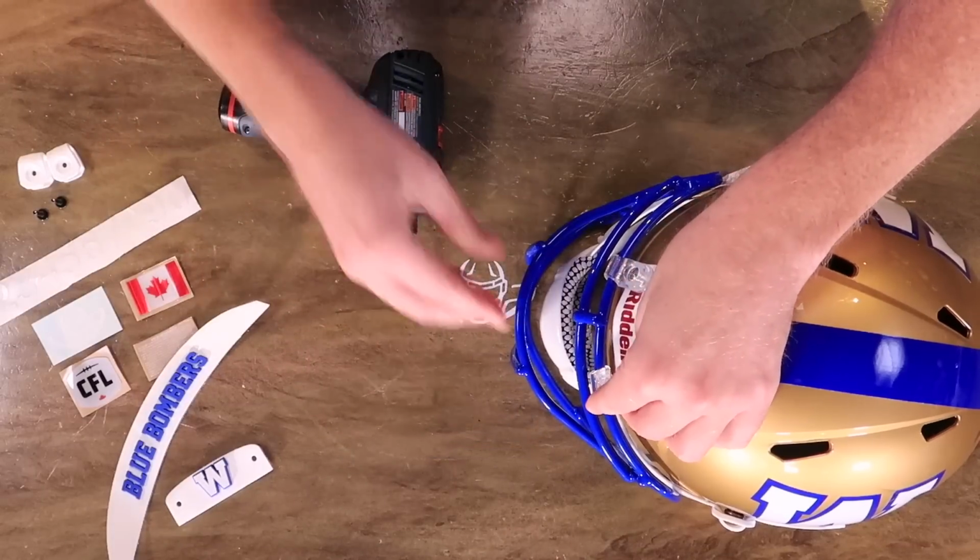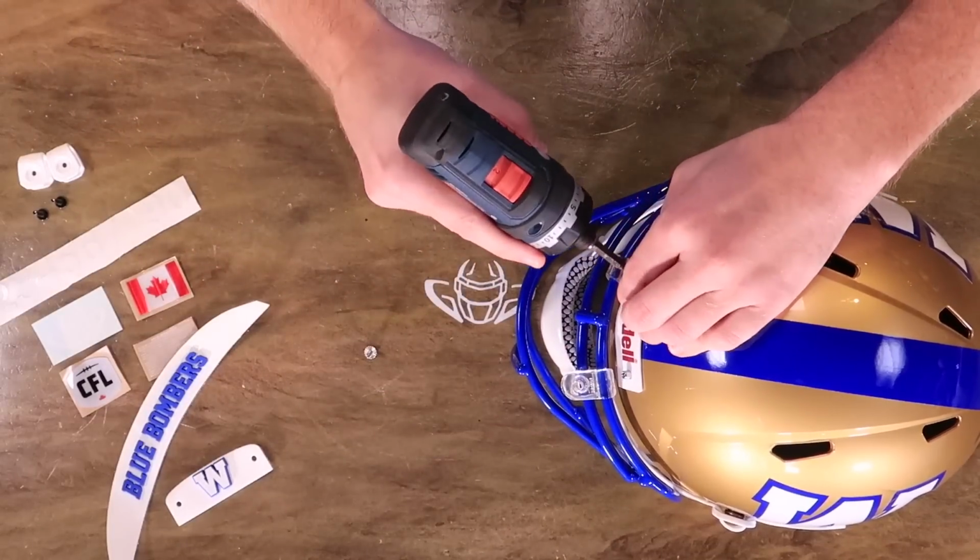As you're taking those screws off, did you tape your nuts? Steve, we did tape our nuts.